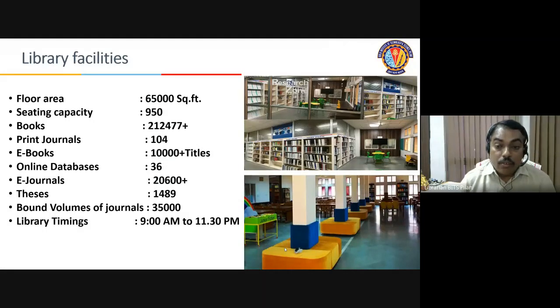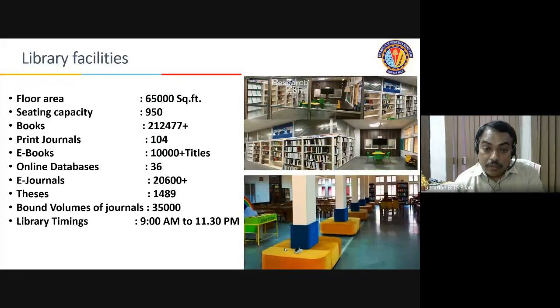We have around 35,000 bound volumes. These are nothing but print journals. When a 1 year subscription happens for print journals, we bind them and make them in the form of books, and we store them separately as bound volumes.